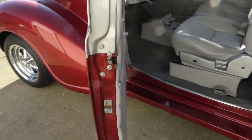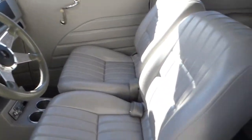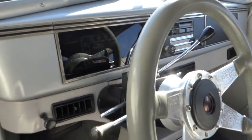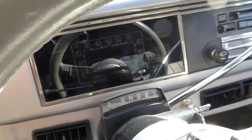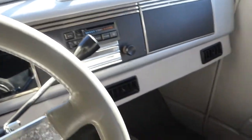Got a tilt steering column here. Adjustable seating, of course. Gauges are out of a newer Plymouth. I don't know what it is, but it's probably about a 90s Plymouth, and all the lights and the gauges and everything work. Got a nice heater system in it.